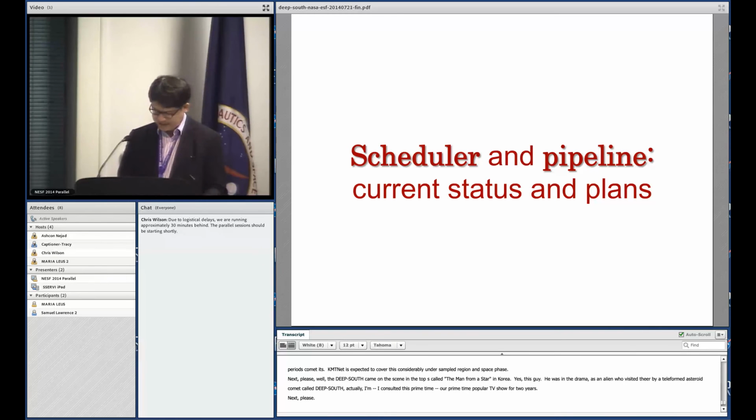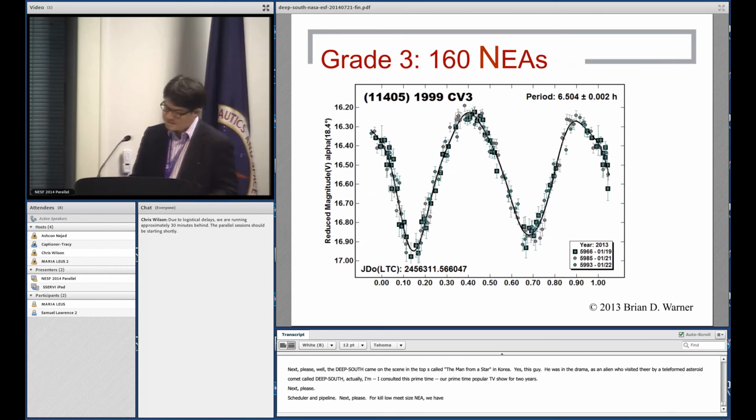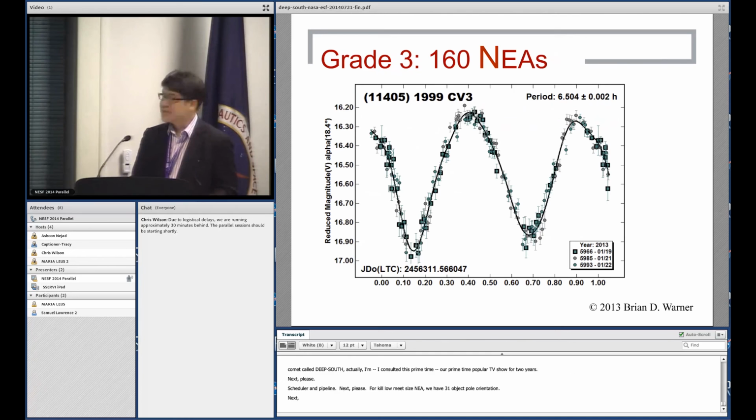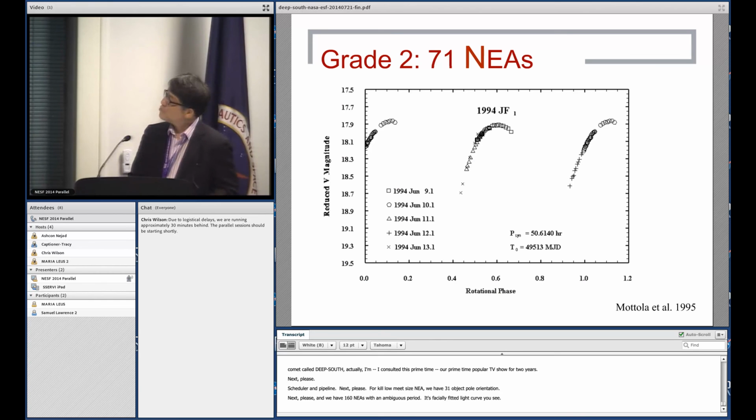Scheduler and pipeline. Next, please. For kilometer size NEAs, we have 31 objects with pole orientation. Next, please. And we have 160 NEAs with unambiguous periods. It's a nicely fitted light curve you see. Next, please. And we have 71 objects with incomplete coverage. However, we can calculate their period.